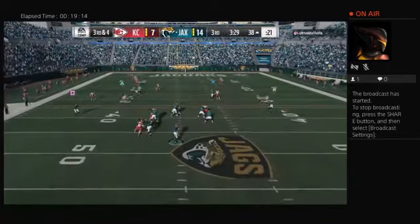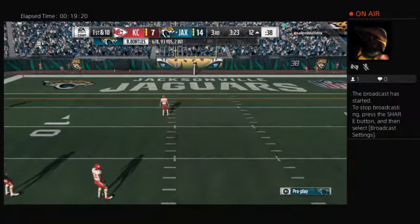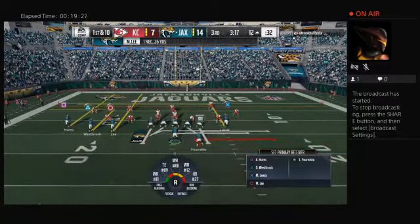From the gun on third down, Bortles. He's got the hook up to Lee. And he gets this one all the way down inside the 15, just shy of the 10. A good pickup there, 26 yards.